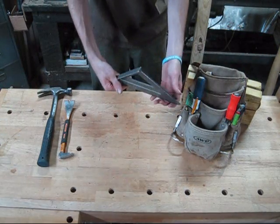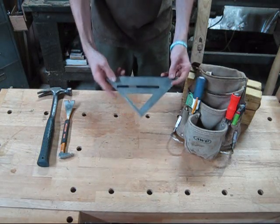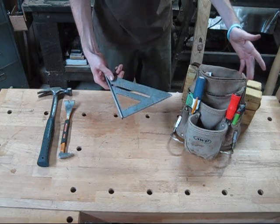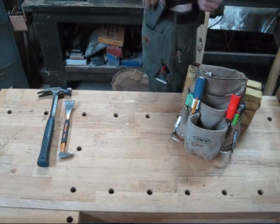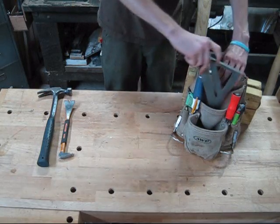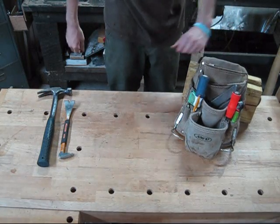Next one is Speed Square. Now Speed Square I normally don't carry in my pouch because I usually keep different things in there. Speed Square is usually in my back pocket, like so. But if I do carry it in my pouch, it's going to be in the big pocket right there.